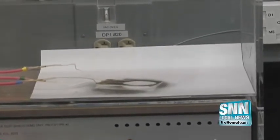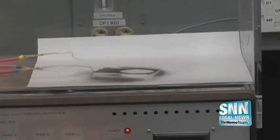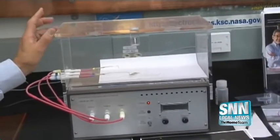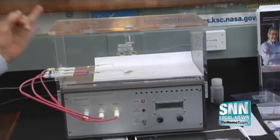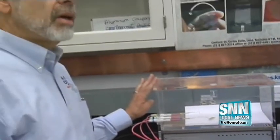And to control dust, not only to keep it from sticking on everything, but to make surfaces that reject it. It's a technology that we have been developing for the last 6-7 years to remove dust from solar panels, optical systems, visors, windows, instruments, and so on Mars.